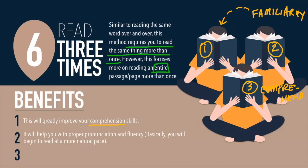All right, number 2. It will help you with proper pronunciation and fluency. Basically, you will begin to read at a more natural pace. You see, the more familiar you are with a piece of literature, the easier it will be for you to read faster and at a normal pace.